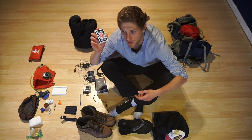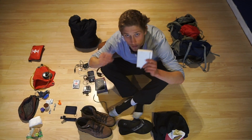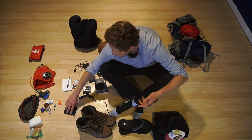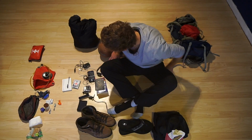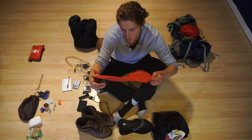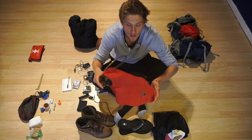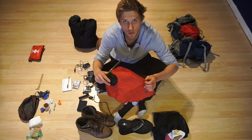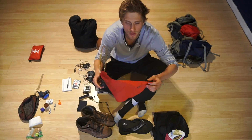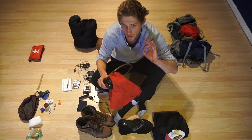Cards, really nice. I played a ton of solitaire even when I was by myself when I was in Nepal. Journal, pen, little tripod for the camera, wallet, and this one is a 4-liter hydration bag. I used a 2-liter when I was there. I don't have it anymore. But 2-liter was more than adequate. If you take a larger one, you risk filling it up too much and then having to carry a lot of extra weight. 2 liters was an awesome amount.